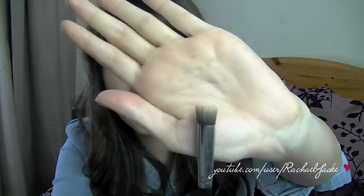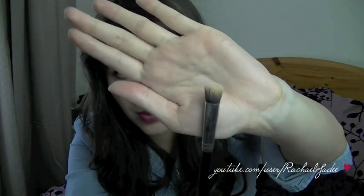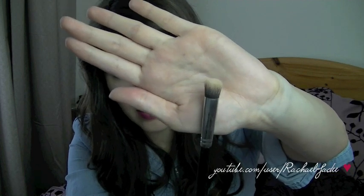Okay, so moving on to brushes. I have two favourite brushes this month. One of them is the Sigma Precision Flat P80. So it looks like this. Basically it's a flat top stippling kabuki brush, but it's a really tiny one, and I have been loving this for applying any kind of concealer. I use it for my under eye concealer.